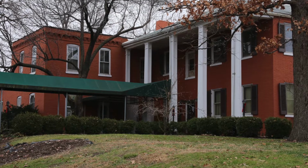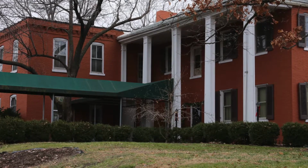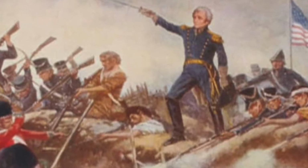The Bissell Mansion was built in 1823 by Louis Bissell in the Greek Revival style. During the time, James Monroe was the president, and some believe that he was related to Marilyn Monroe. Louis built the mansion a few years after he served in the War of 1812.